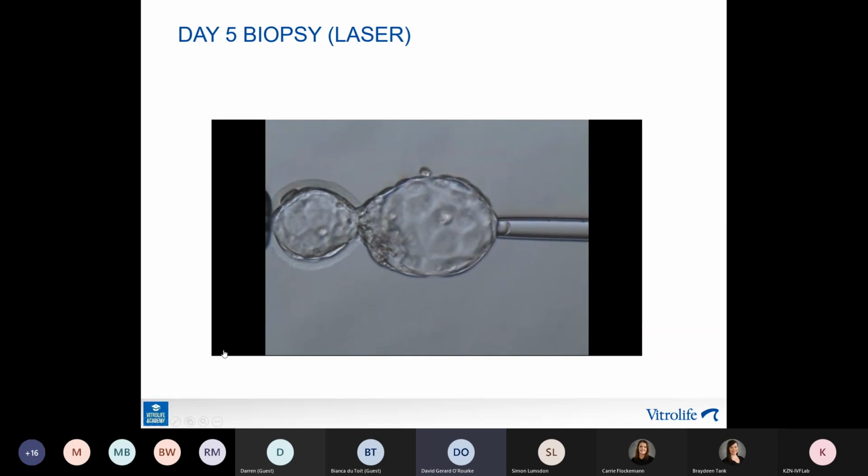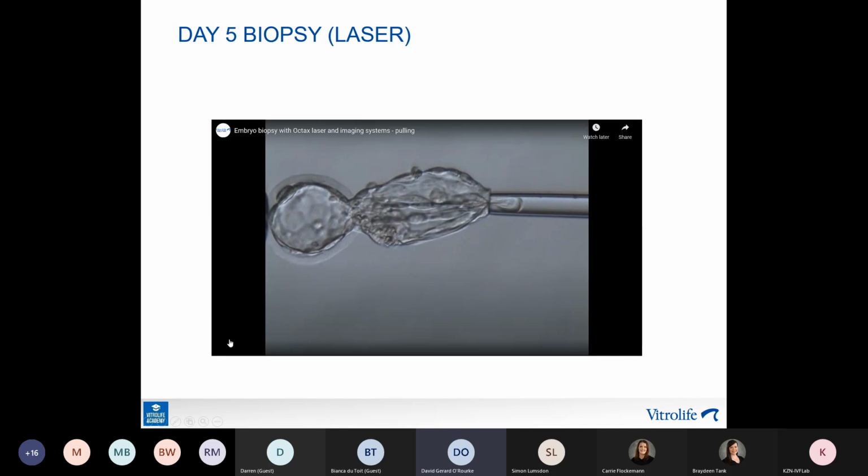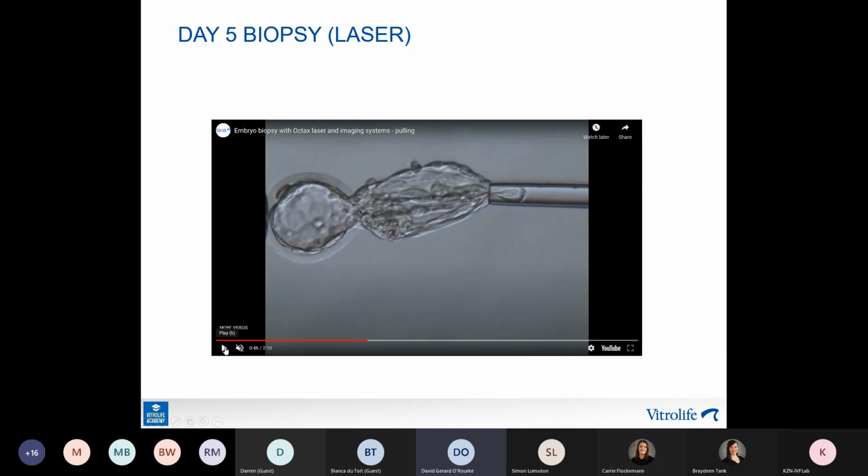We can see the pulling of these pipettes is already occurring. Now you can see as soon as the laser shot is applied to the embryo, it starts to collapse, and that's directly related to the pulling, because you're putting pressure on the cells and you're pulling these cells apart. They're going to collapse really quickly.